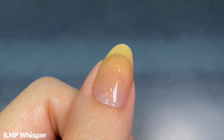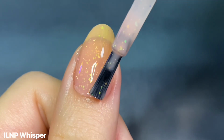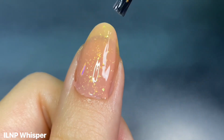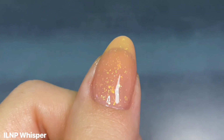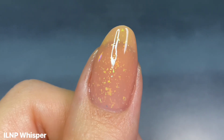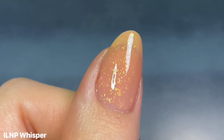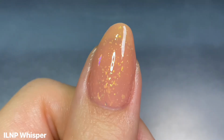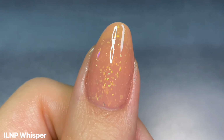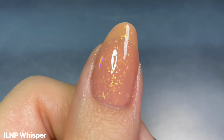It has this super delicate blush pink jelly base with a gold to green iridescent flake. It admittedly might not look like much, especially in one coat, but I think this is such a perfect color for a barely there kind of mani, or if you want something that's neutral with a slight pop of glowiness to it. But obviously I think this one looks better the more you build it up, especially once it's in 3 coats.